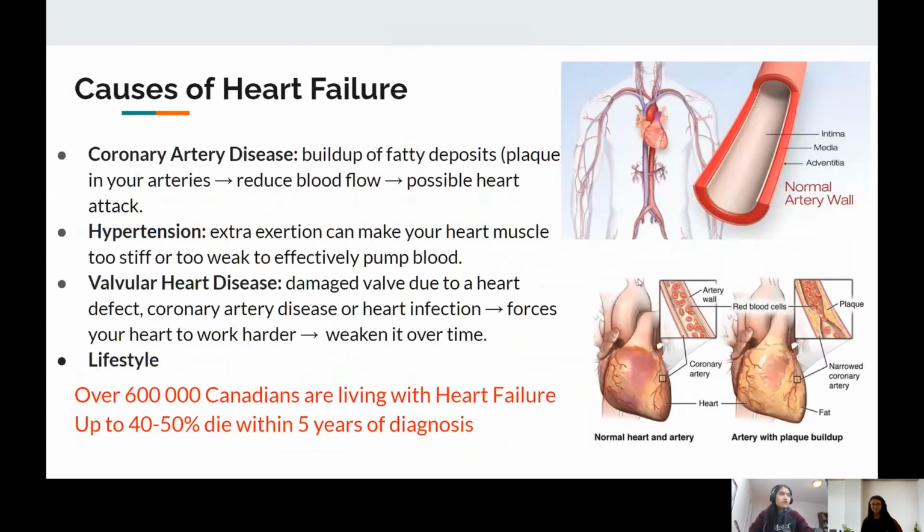Now, there are a few causes for heart failure. The first one is coronary artery disease. So this happens when there's a buildup of fatty deposits or plaque in your arteries. This reduces blood flow in the arteries and could lead to a possible myocardial infarction or a heart attack.